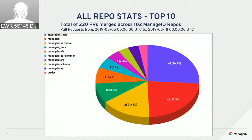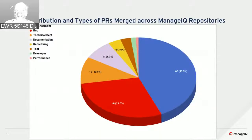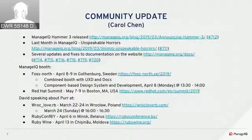So we had 220 PRs merged, and this looks typical of what we see week to week. We had a rise in the number of PRs merged, which is steadily increasing. That's a good thing. And again, this is kind of typical. Enhancements took the lead with bugs right behind. There wasn't much change on the repository health. The changes on UI Classic are typical, so there isn't much there. And over to Carol.